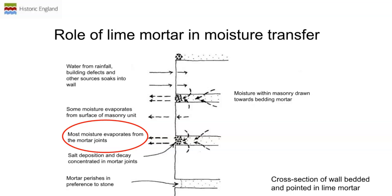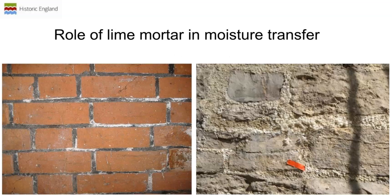So this means that any dissolved salts are deposited at or close to the surface of the mortar. And that's what this process can look like. So here you can see salts being deposited in the joints as water within those walls is being drawn through the mortar and evaporating. So this is the building sweating.